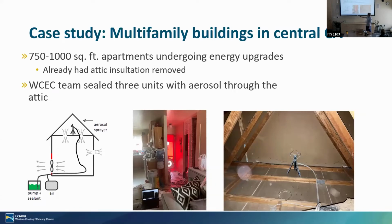Here's this picture again. We're depressurizing the house. And then you can see the blower door and us set up essentially in the living room. Nothing's covered. And then our nozzle sprayer is just sitting here in the attic, waiting for the test to start.